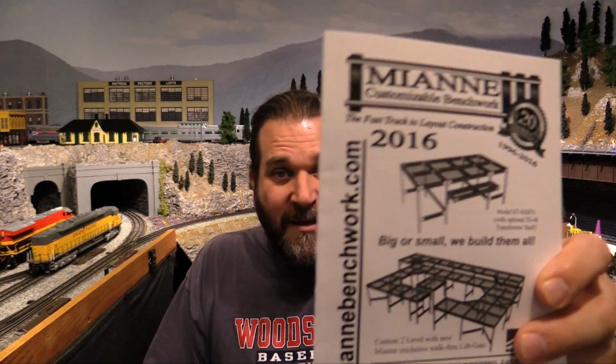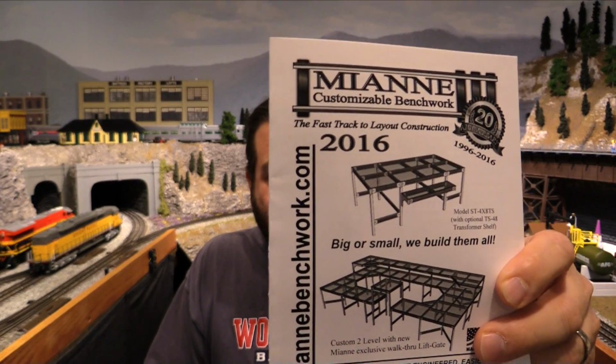You know, I've said this before, this layout is not going to last forever. Eventually, once my kid is off to college and it's just my wife and I, we will probably move into a different house and I will have to dismantle this layout and build a new one, a better one. And when I do that, I am going to seriously consider building it with this Mayan benchwork system. It's really cool, and like I said, the prices are actually very reasonable.